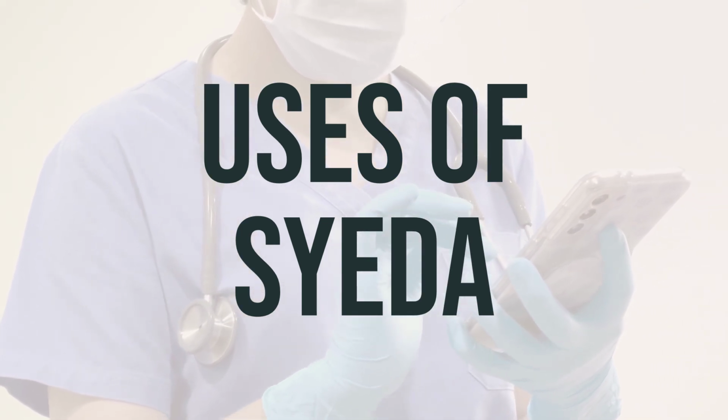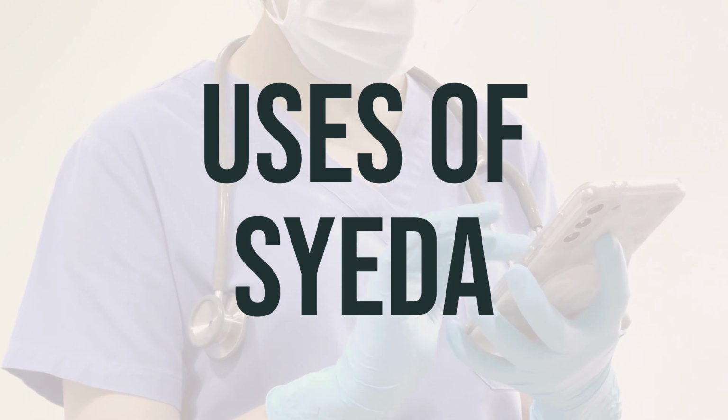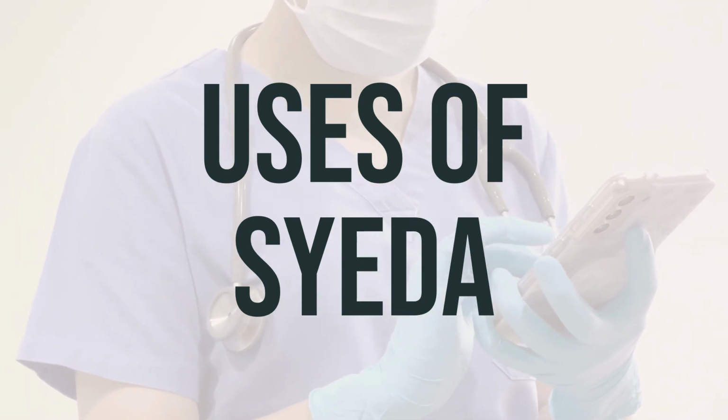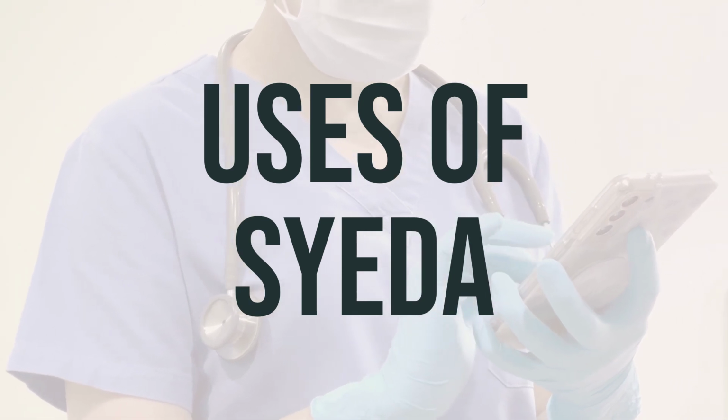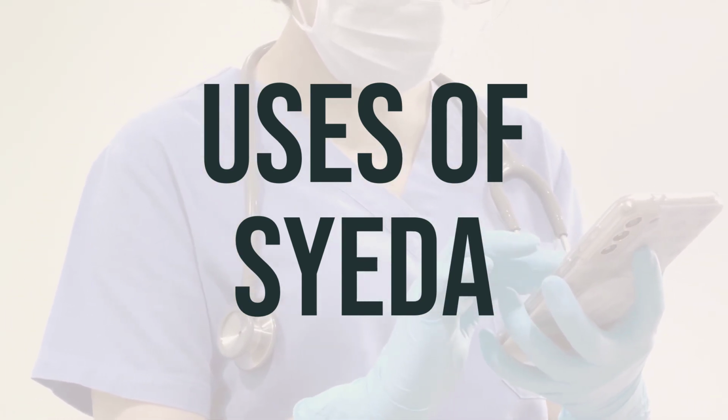It's best to take Syeda at the same time every day, with or without food. It's important to follow the package instructions to find the first tablet. Start with the first tablet in the pack, and take them in the correct order. Be sure to ask your doctor or pharmacist if you have any questions.